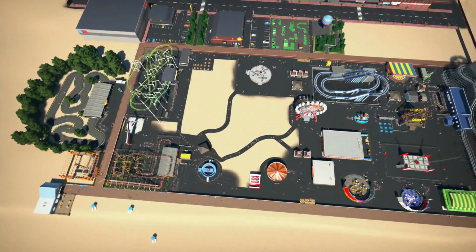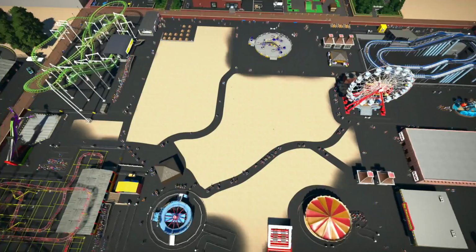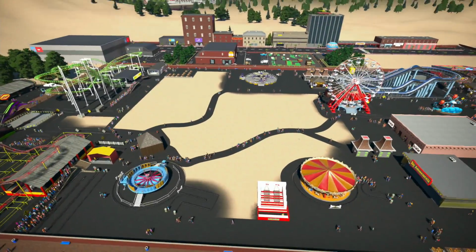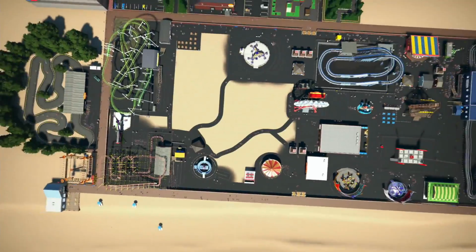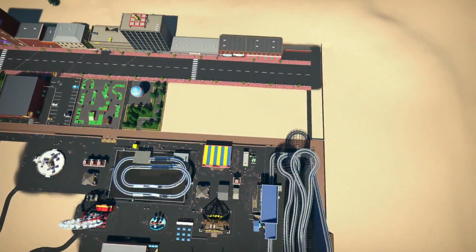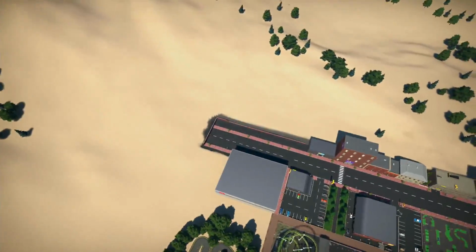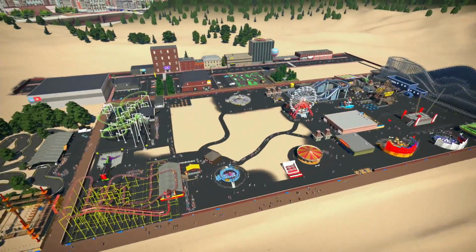There's not too long to go. I reckon maybe 2 episodes and then a park tour. So yeah, there's only this space to fill, and there's only space just there, and then there's a little bit on the end just over here, and then that will be everything.